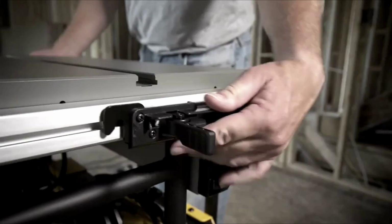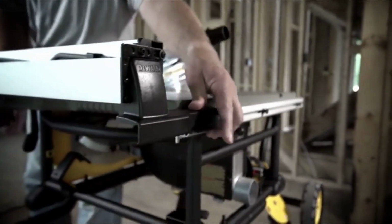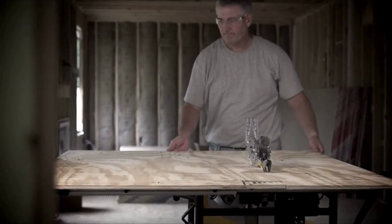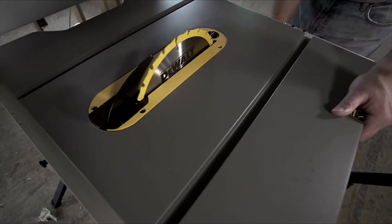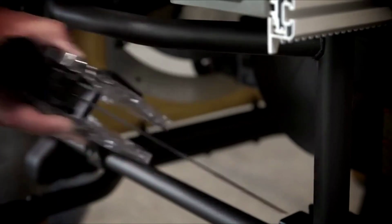One thing that really makes this saw stand out is the rack and pinion telescoping fence system. I remember struggling with precise cuts on my old saw, but this system just makes everything click into place. You can adjust it quickly and smoothly, and your cuts come out exactly how you want them. The rolling stand is another feature I've come to appreciate. It's super convenient when you need to move the saw around your shop or take it to different job sites.